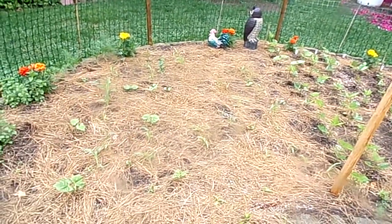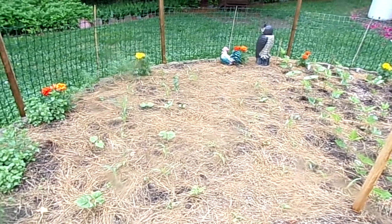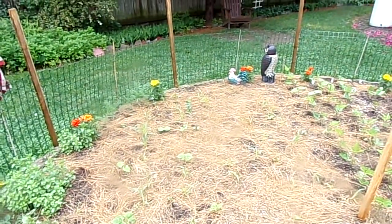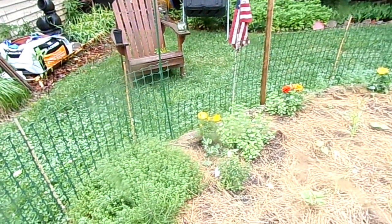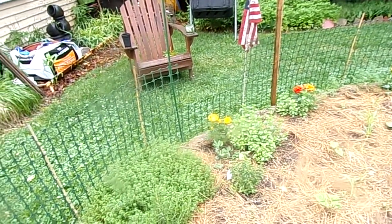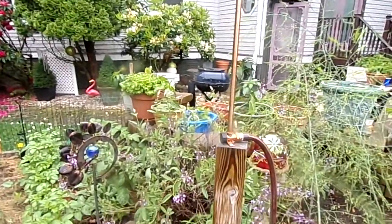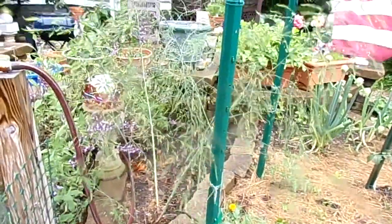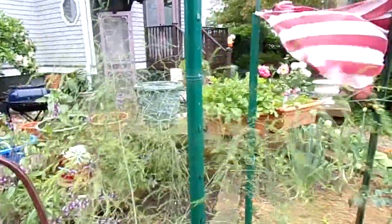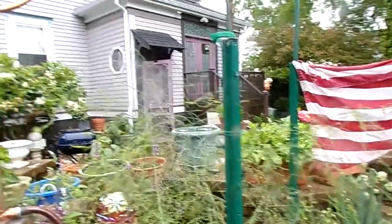Here is my Three Sisters bed, which is an heirloom corn, a blue variety of pumpkin, and pole beans. And they will all kind of grow together, support each other. And then over here we come to our herbs. We've got parsley, rosemary, oregano, thyme, sage is over here. Peppers and lettuces in containers over there. This is asparagus that I just didn't harvest this year, just letting it do its thing. It's pretty. It's kind of a lacy plant and it's all flowering right now.